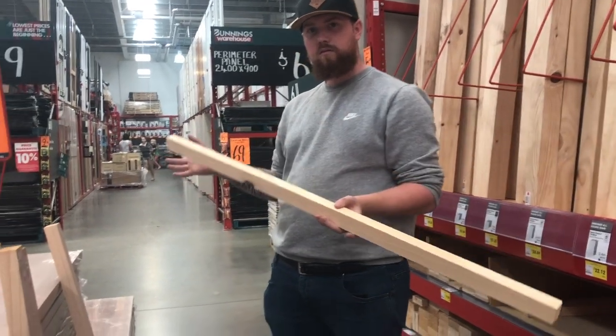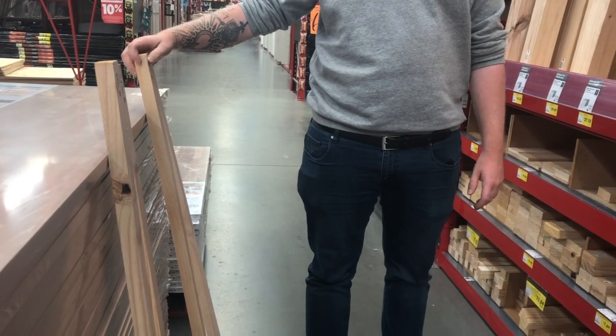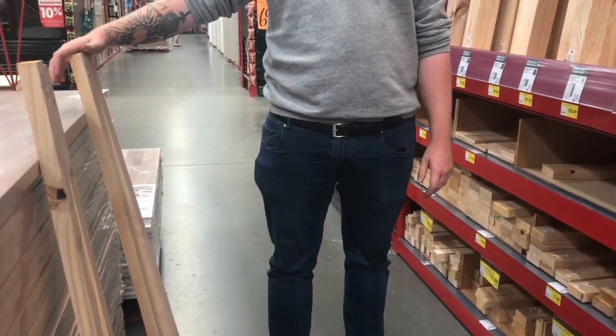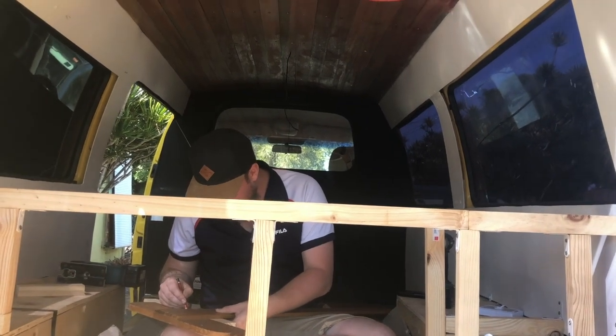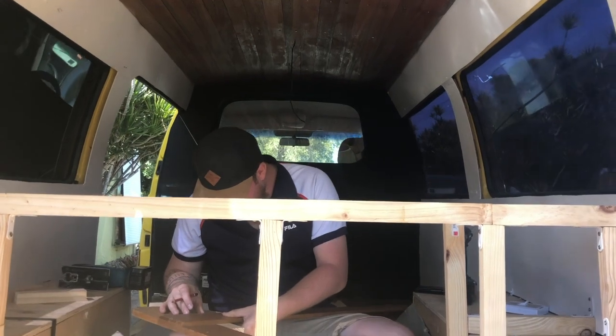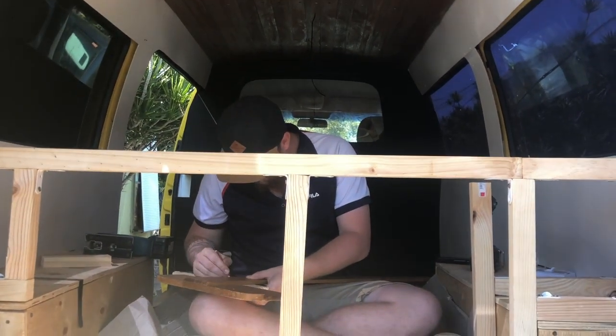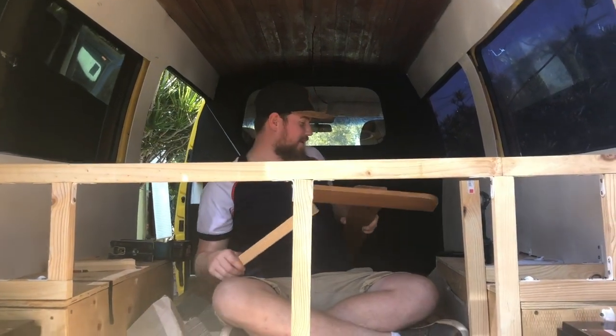Measure anything. Rookie mistakes. We'll just buy 2 extra. Look what Bob's doing. So, we're a little behind, but that's life, and I think that's like building and construction and whatever. That is the story of our construction.